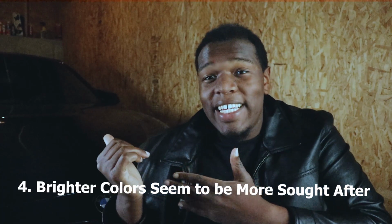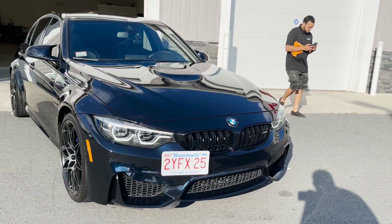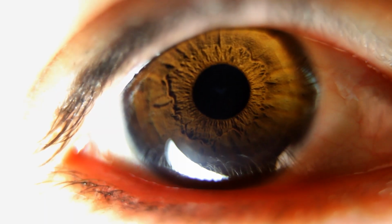And then next we have the color. So yes, this is an individual color, which is indeed very special. However, this color is appreciated for its subtlety. What I found is brighter color M3s are more desirable and command more attention on the car market. It's simply because these colors are just a little bit more eye-catching and loud.